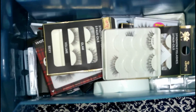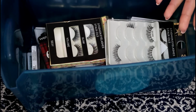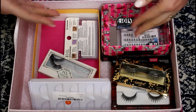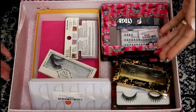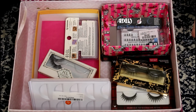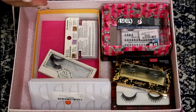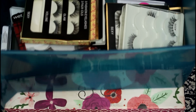Okay, you see this bin? This is all random eyelashes. There's not a whole lot of organization here. And then I also have this little guy, which I used to use for where I put my backup lashes. I haven't really been using it for that. They kept getting forgotten about, so I want to use this for something else and keep this as where I keep my eyelashes. So I'm not really sure how to go about this.